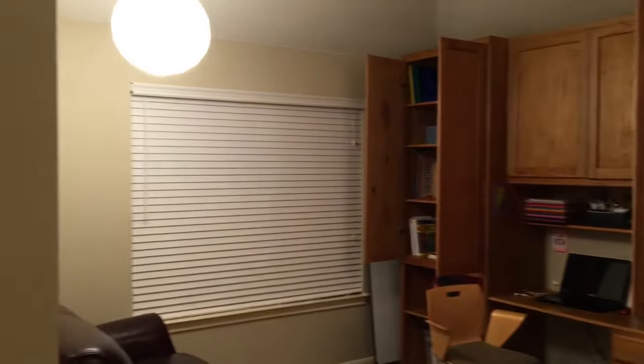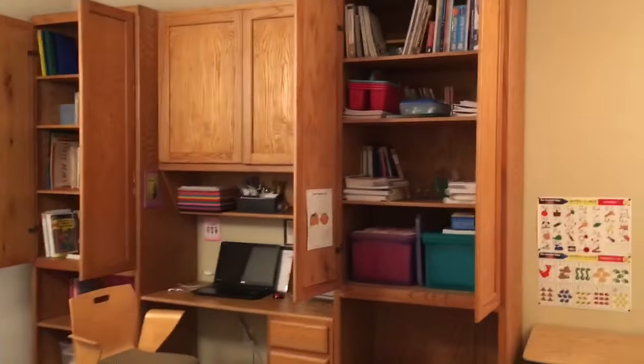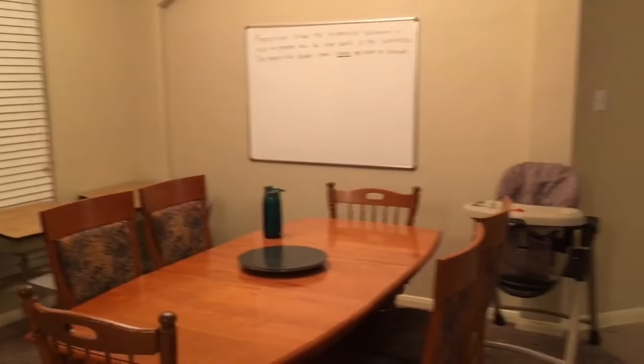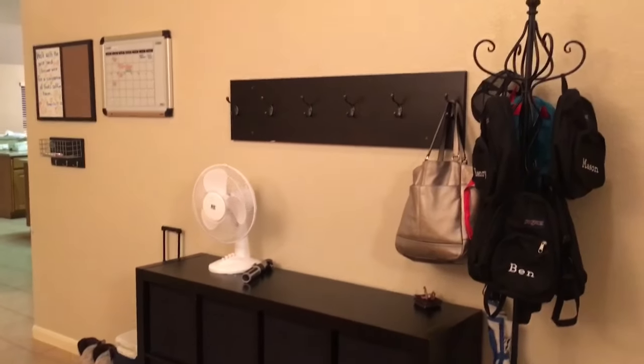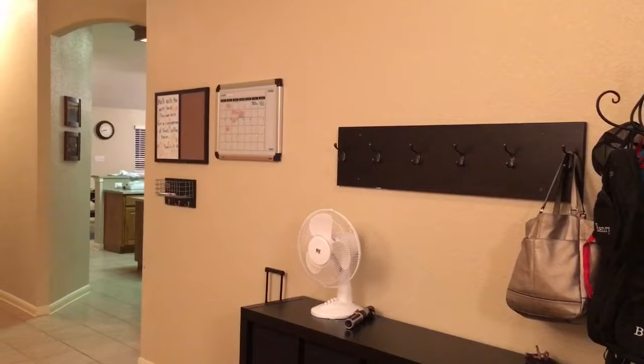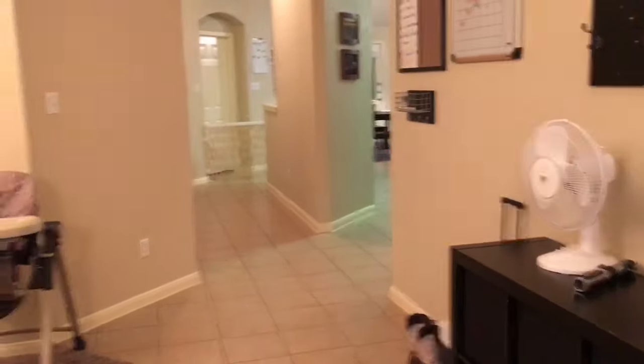So here's an overview again. Kids' desks, our dining room table, and then over here we just kind of have our command center. Shoes, purses, backpacks, calendar, whiteboard. Nothing too fancy. Oh, there's a little one sneaking out of bed.